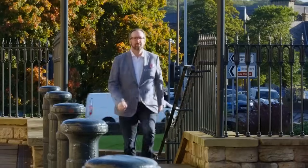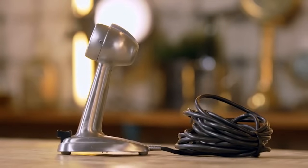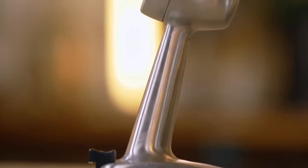Up next is David, with something he hopes will speak for itself. This item was made in the 40s, brushed aluminum, a real mid-century modern space age look to it.